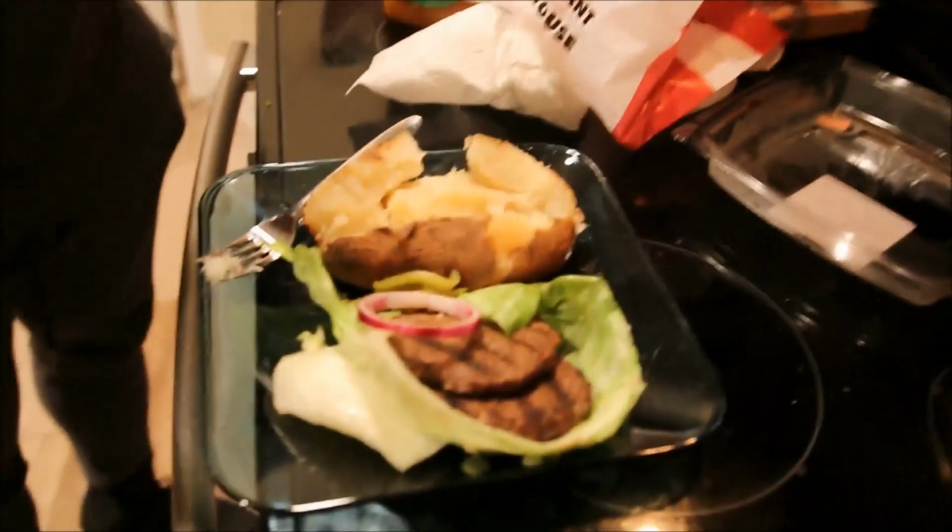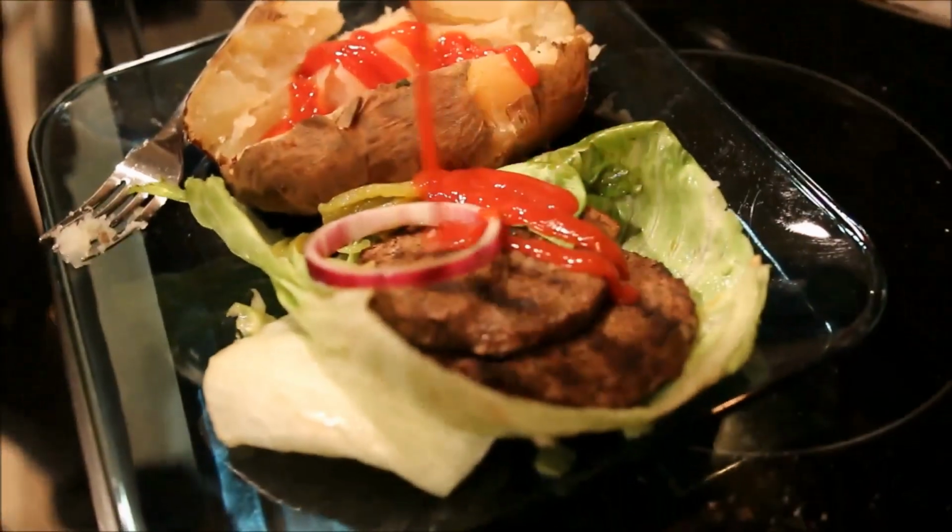So we got 2 bison patties. And we got some potato, put some ketchup on that. I'm gonna eat this and go to bed. I'm tired as anything, man.